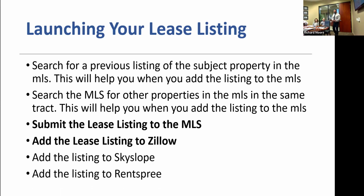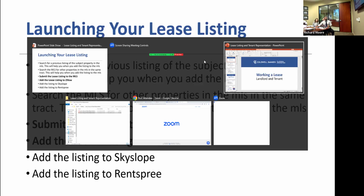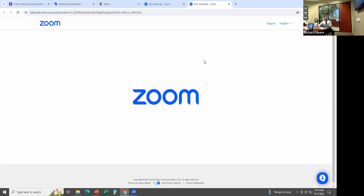And add the listing to Rent Spree. So Rent Spree, for those that don't know, is a third-party rental screening website for tenants and landlords. But you as an agent can create a free account on Rent Spree, and I'm gonna show you what that looks like in a second. What you do then is send out an application link if you're working with tenants. Let's say I have a lease listing and people come directly to me. I wanna send them an application link. I log into Rent Spree. Actually, let me show you.